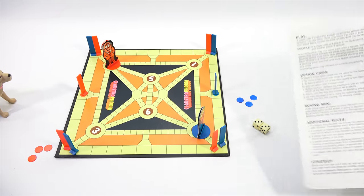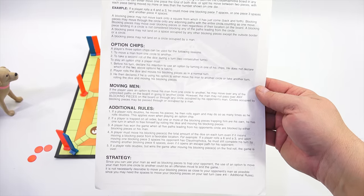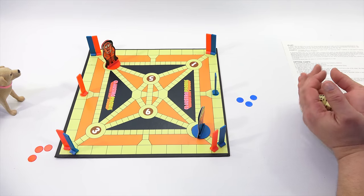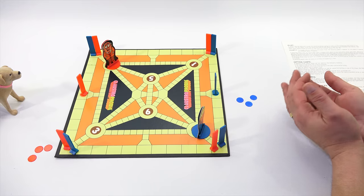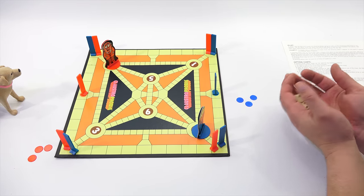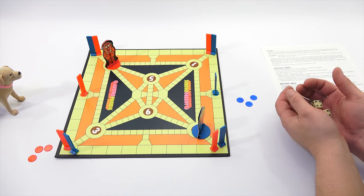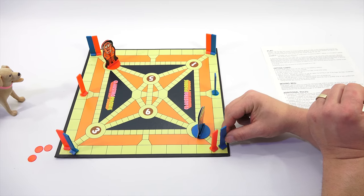All right. Butch and I have read the instructions thoroughly. I'm holding them up there in case there's someone out there in YouTube land that needs them. A player rolls the dice and moves his blocking pieces along the path on the Claustrophobia board in any direction. He can either move one piece the total of both or split this move between two pieces, with each piece being moved no more or less than the number shown on one die. If a player rolls a 4 and a 3, he can move one blocking piece 7 or one piece 3 spaces and another piece 4. Can you move 5 and 2? No. A blocking piece may not move back onto a square from which it has come, so you can't go 1, 2, 3 like that to use up your turns.